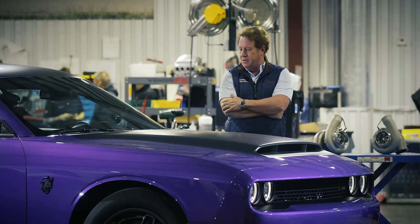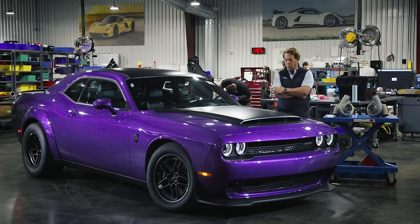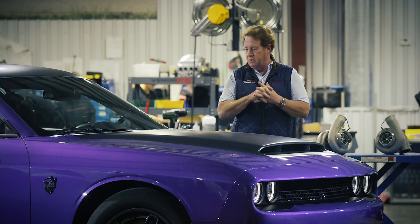And again, given the collectible status of this car, for the clients that want to do this with their Demon, we're going to completely take out the powertrain. So the engine, the transmission, probably the drive shaft will come out of this car, will be shrink wrapped and go into a crate. So whether it's my car or a client's car, it can be reverted back to stock at any point down in the future. So we're going to replace the Demon engine with a custom built Hennessey engine without the supercharger, but with twin turbo power.